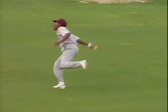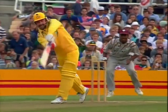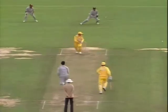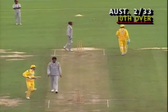David Boone looking to play that towards the onside. Just a bit of away movement there for Phil Simmons. There you see David Boone looking to play it onto the onside. Brian Lara takes a comfortable catch. Steve Waugh off the mark immediately.